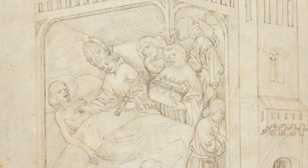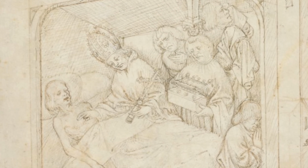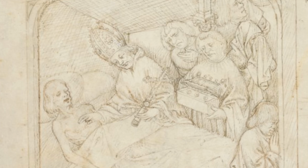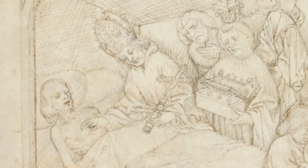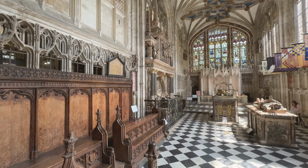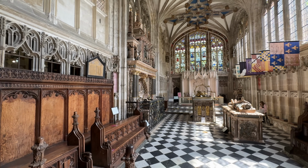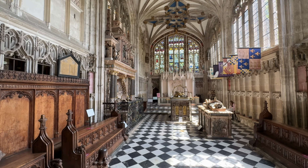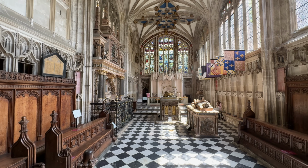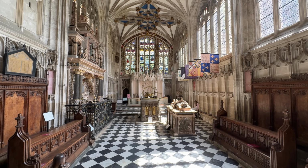Before his death in 1439, Richard Beauchamp, 13th Earl of Warwick, made provision for his burial. He requested that his body be brought back to England and buried in Warwick. He charged his executors with the task of constructing a new lady chapel for the church attached to the south transept, which when complete would be his burial place. That chapel is this space, the Beauchamp Chapel.